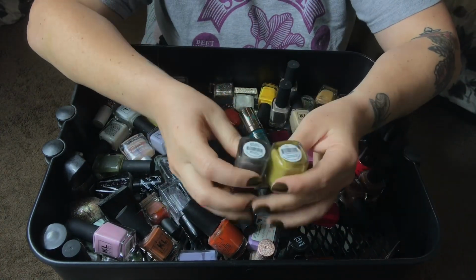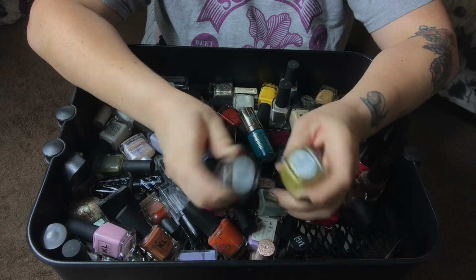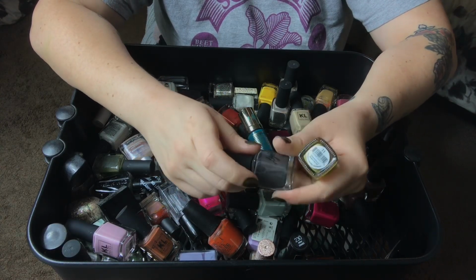I found a couple more of my new Lights lacquer shades. We have 11 and Smoky Quartz. This one, I want to use this very soon.